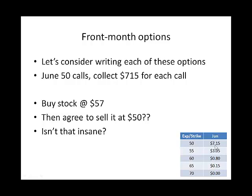Now that's only a $15 profit. There may be a few people who would be interested in making this trade, but a $15 profit, especially when it involves buy stock and sell option commissions, and then another commission at the end when you're assigned an exercise notice, this doesn't pay. So I can't imagine that anyone would sell the June 50 call for $715.